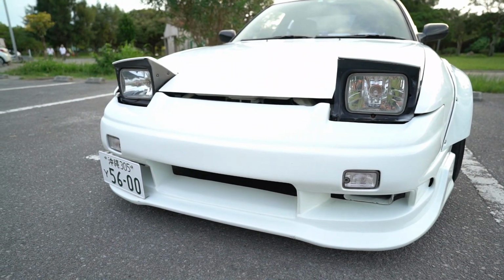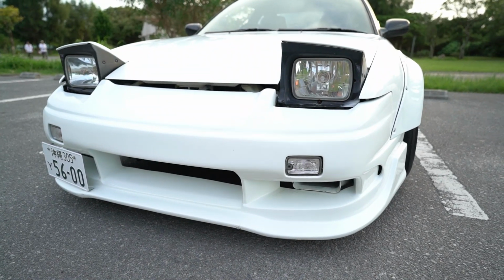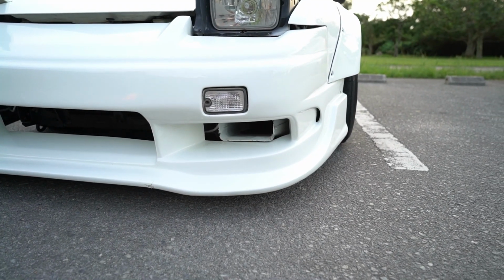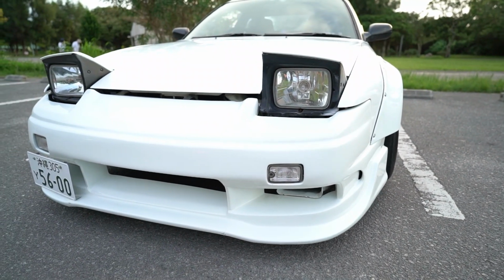S15s, but they're also Garrett, so. Oh, okay, yeah. They're ball bearing, which will make it spin a little bit easier. Oh, yeah. And I like the intake here for the side mount intercooler. Yeah, that was really weird. It's the first time I've ever seen that. Yeah, I've seen a lot on Japanese cars. They tend to do that to give every inch of advantage they can.